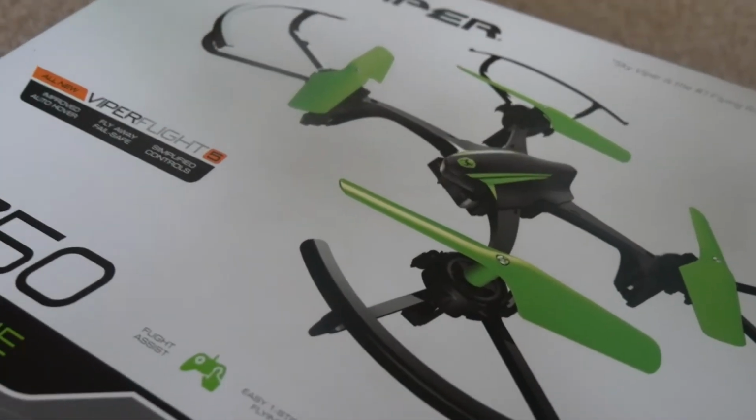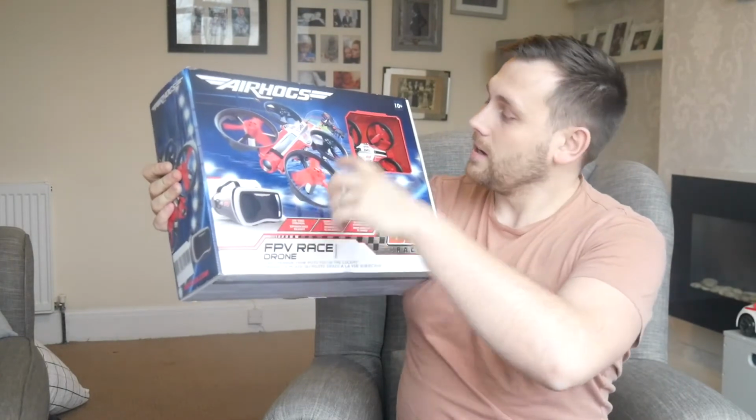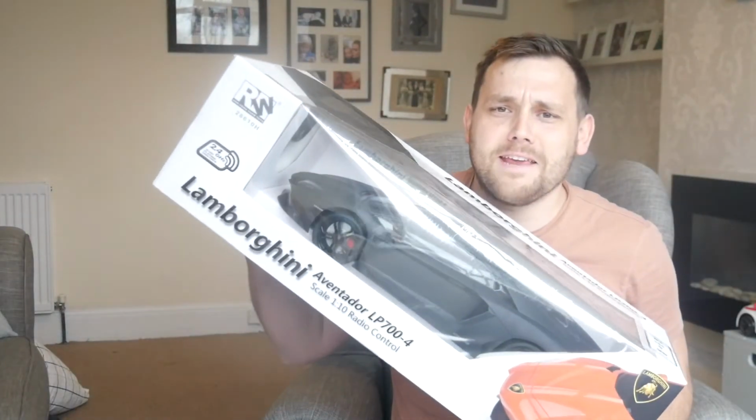Now, that is impressive. Now, this is the difference between taking a 3-year-old and a 13-year-old to do a trolley dash in a toy shop, because where Ted was choosing something that looked like a lollipop, Louis was choosing drones. And this one is a stunt viper. He also picked out a VR drone, so you get a VR headset, and I think you can like control it with your face, and that's impressive. A lot of fun. He also chose out a Lamborghini remote control car.